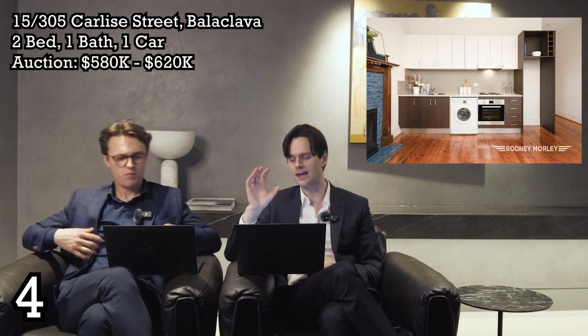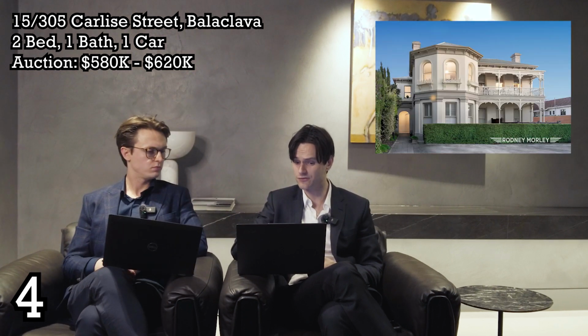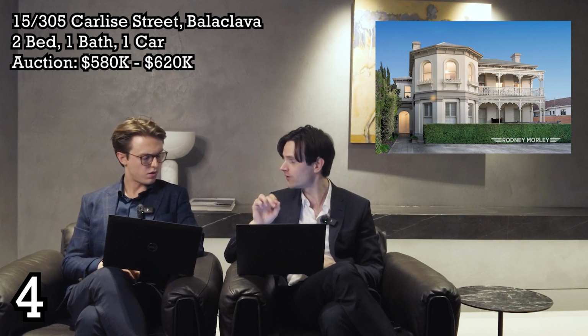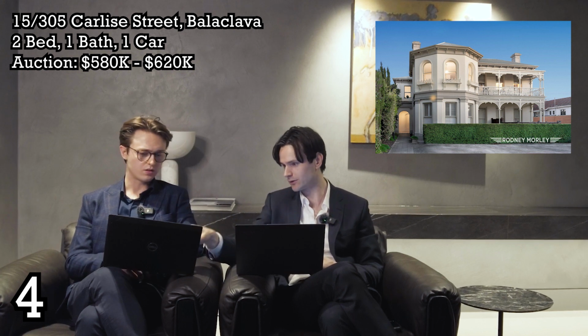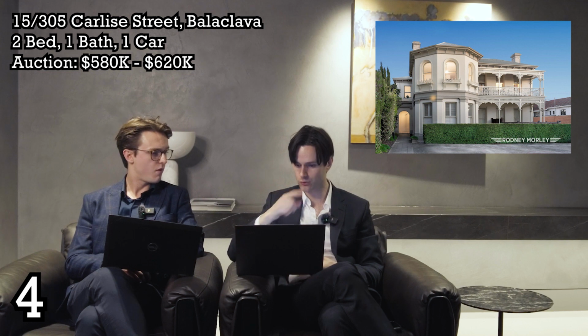It's definitely not as ideal a location, because this one's actually asking $580,000 to $620,000. So that would be a record for the building for a one-bedroom. It might even be a record for the whole building, even though there are 2 and 3 bedders there. But this is easily the best one, Ben. It's got to be the crown, the King's or Queen's jewels. It's the King's Crown or the Queen's Crown.